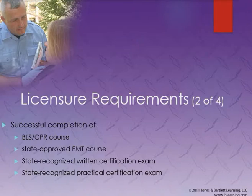I don't imagine that this is anything new to you, but to be on an ambulance, you have to be BLS certified. You have to have your current CPR cards. You have to have been through an approved EMT course, a state written certification exam. We don't do that in Texas, but we do have a national registry exam that you will take, and then a state recognized practical examination. Once again, we don't have a state practical examination in Texas. You do a national registry exam, and then we accept the national registry to issue you a state license based on what you did in your national registry program.